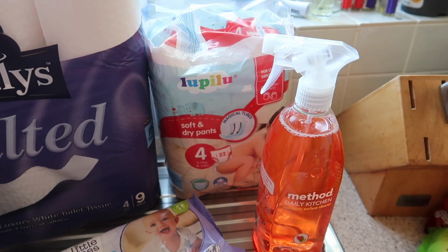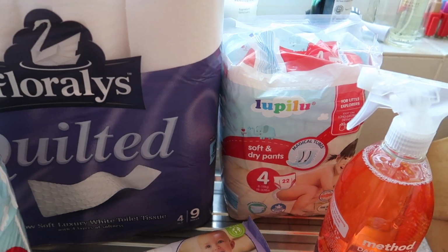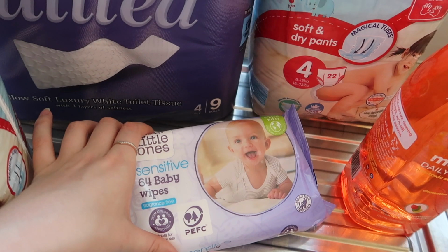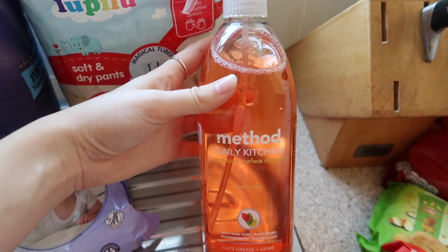George should probably technically be in a larger size for his age, but these fit him really well, so we're just going to continue with these until he outgrows them. I've got another pack of these sensitive Little Ones baby wipes from Sainsbury's, and then a few cleaning bits. So I picked up a new Method. I really did need to get a new one.